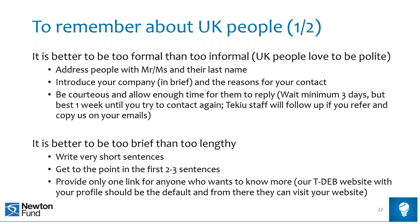In your first email, it is much, much better to be brief than too lengthy. All you want to do is whet their appetite. And actually, the longer your email is, the more desperate you look, because you actually want to make the UK company realize that this is an opportunity for them as well. So you're just saying who you are, what program you're part of, the reason why you're contacting this company, because you've read something interesting, something specific to them, so they realize this is not a mass email, it's a specific email.